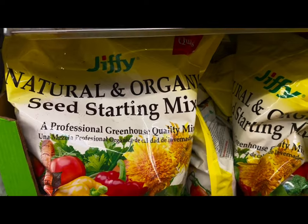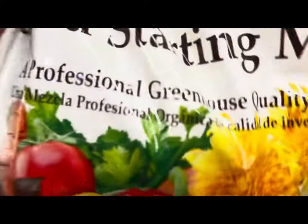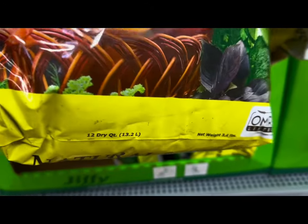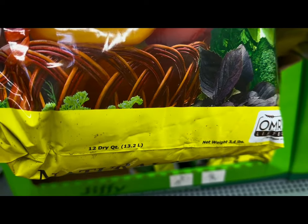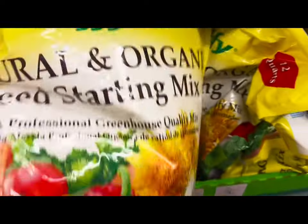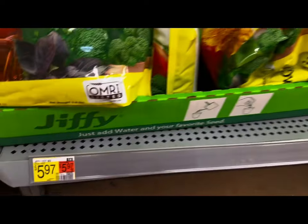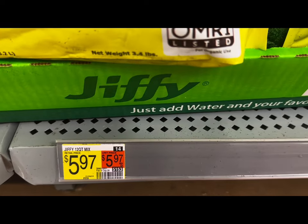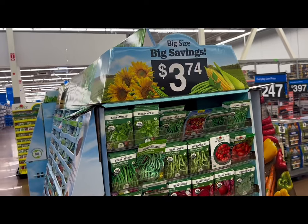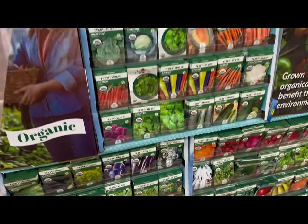More seed starting mix. This one is by Jiffy, a professional greenhouse quality mix. Let's pull one of the bags out and take a look. So this packet comes with 12 dry quarts, equivalent to 13.2 liters. This bag weighs 3.4 pounds. They do have quite a few of the Jiffy seed starting mix. For the Jiffy 12 quart mix, the asking price is $5.97.